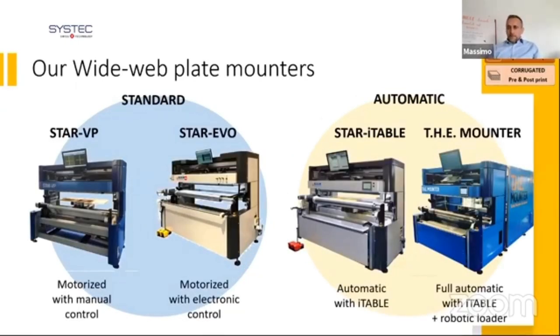These are the plate mounters for the wide web. This is the offer for the wide web. And you can see that even here, we have two families of products, the standard machines and the automatic ones. The standard mounters start with the basic machine, the Star VP. The new Star VP is a so-called basic machine, but it is absolutely not a basic mounter, as it is equipped with a lot of features. So even the level of the entry machine is absolutely high. It is a completely motorized machine with manual control of the motors, and it is equipped with software giving mounting assistance. The feedback of the automatic mounter is available here.